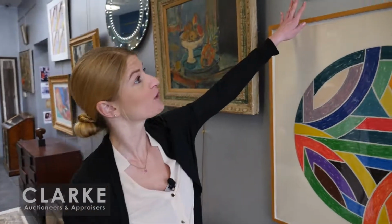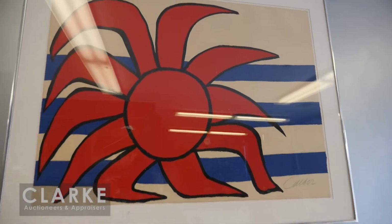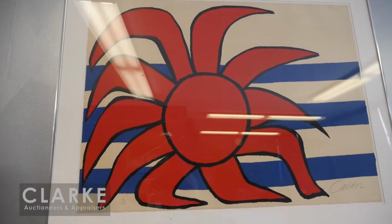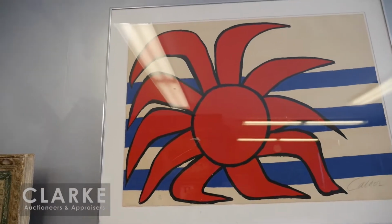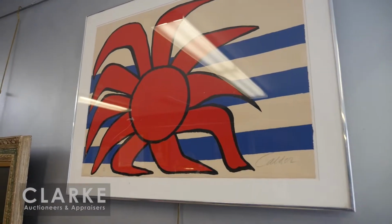Up above, we have another work from the same collection. We have an Alexander Calder lithograph. Doesn't have quite the same value as he was pretty prolific with his prints. This here is from an edition of 150, estimated at $800 to $1,200.